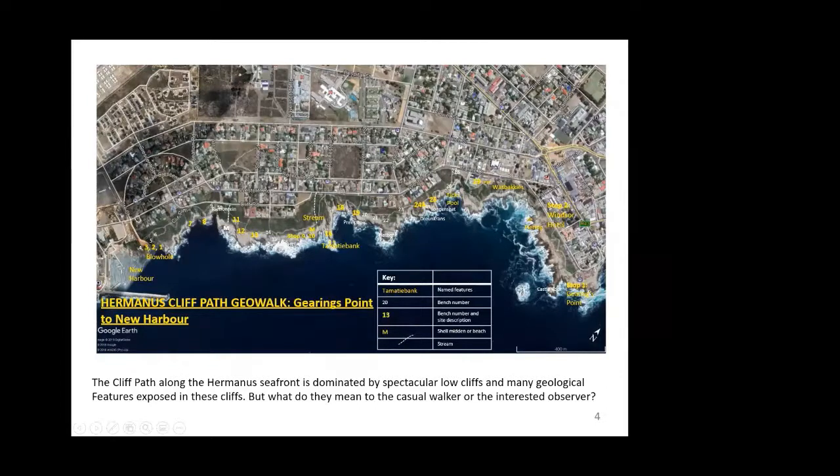But I've annotated this map to show basically the features where we will stop, the highlighted or emboldened bench numbers. The names of the places we'll stop at, like Wasbakkies and Tamati Bank, and then later on there's the Blowhole at New Harbour. So that's just a reference map, which maybe for the future we might make a little bit more graphical, but at this stage, this serves the purpose to show where we're going.